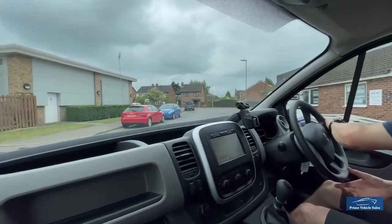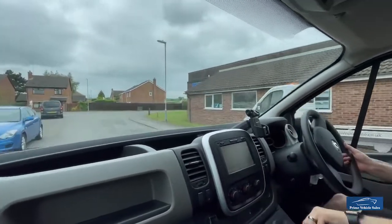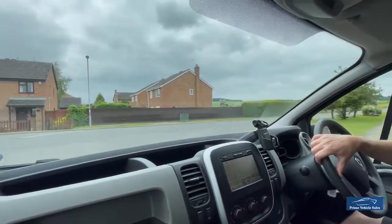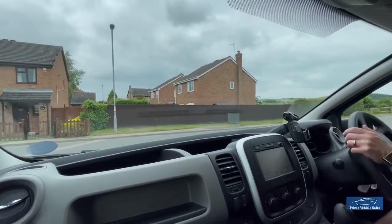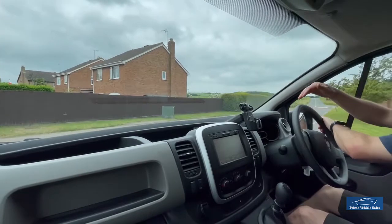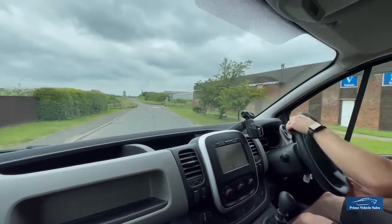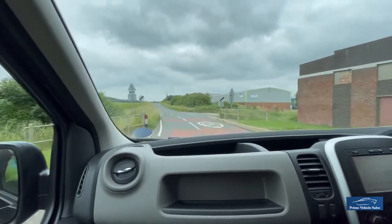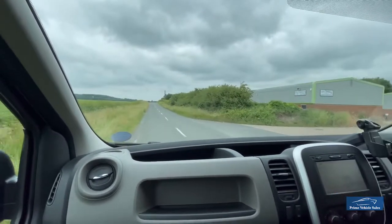Welcome to our virtual road test of our 2019 plate Renault Trafic Business Plus 120. It is 26,700 miles on the clock in black. We're just giving it a little run of the road just to get a feel, see how it drives.